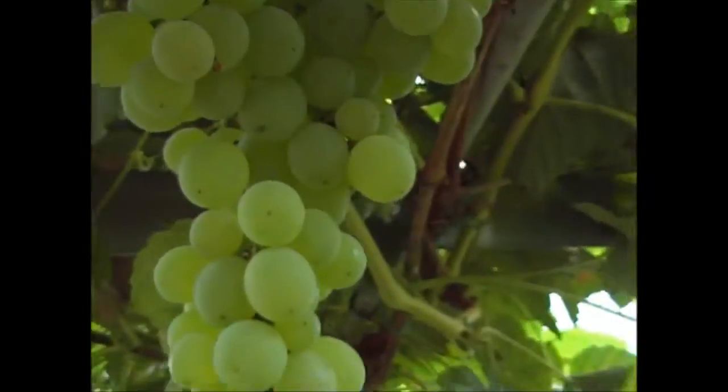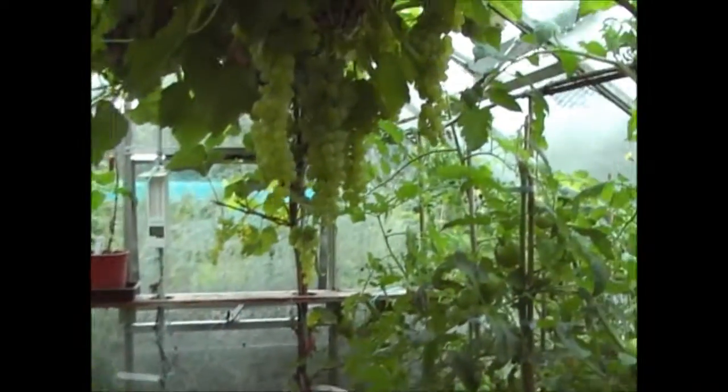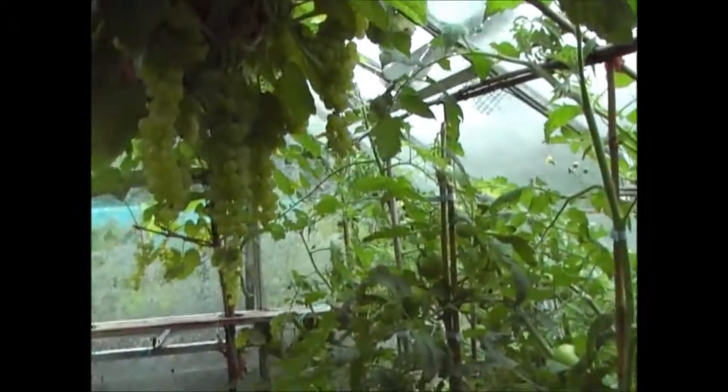We've got plenty of bunches of grapes, as you can see, along there. So that's why I'm having to sort of dodge as I go in and out of the greenhouse. But that's the greenhouse for you.